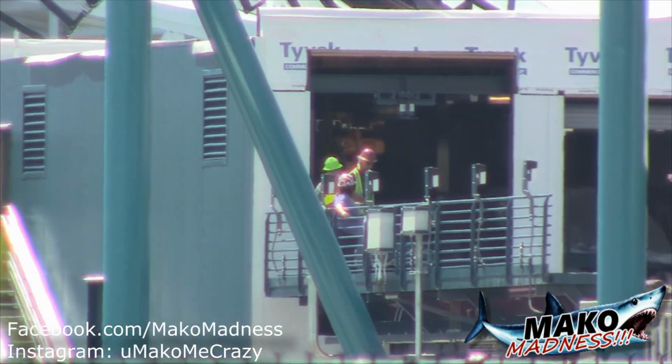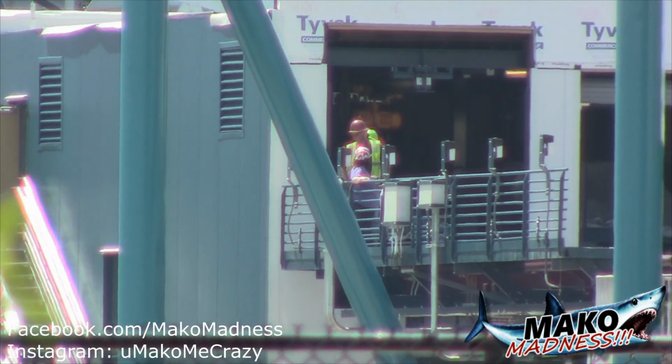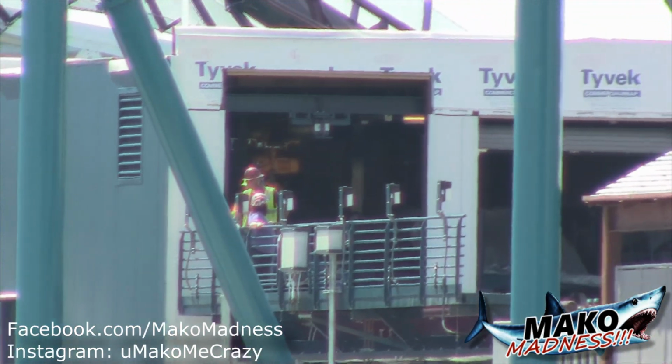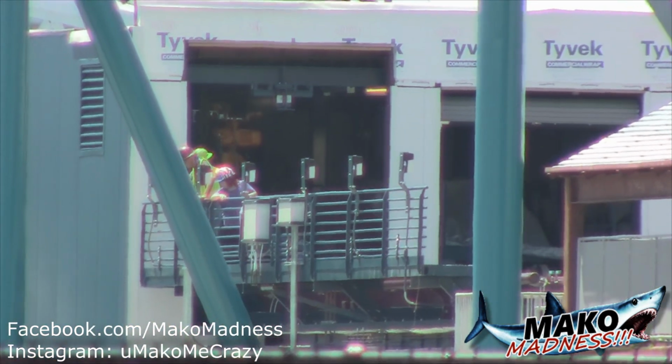Well, this is some good news. We have people on the transfer track right now, checking things out. So maybe we'll get a train out here very soon.